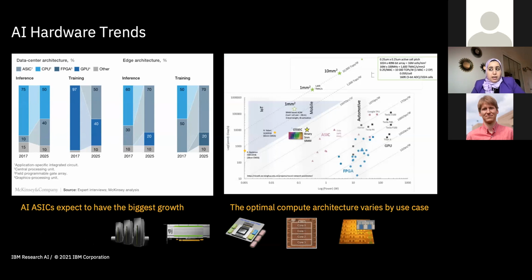So looking at the AI hardware trends here, it's still really inefficient. Broadly, it's inefficient the way we train deep learning networks with existing hardware, which is mostly dominated by GPU architectures. And this gives rise to tremendous growth in specialized AI hardware accelerators that are purpose-built to deploy deep learning applications efficiently, especially in real-time systems and edge devices.